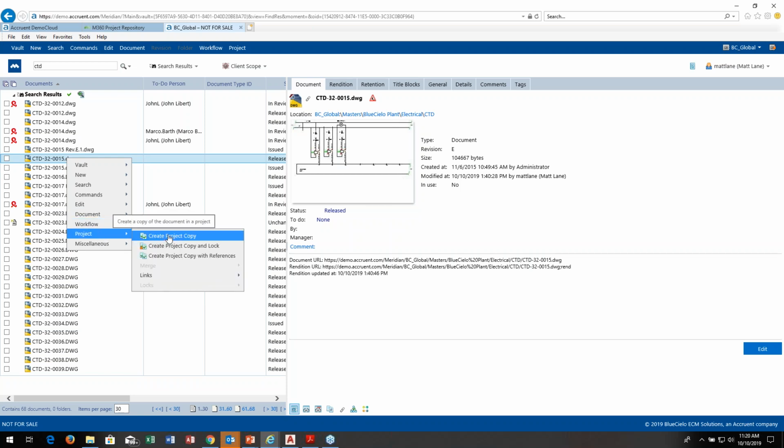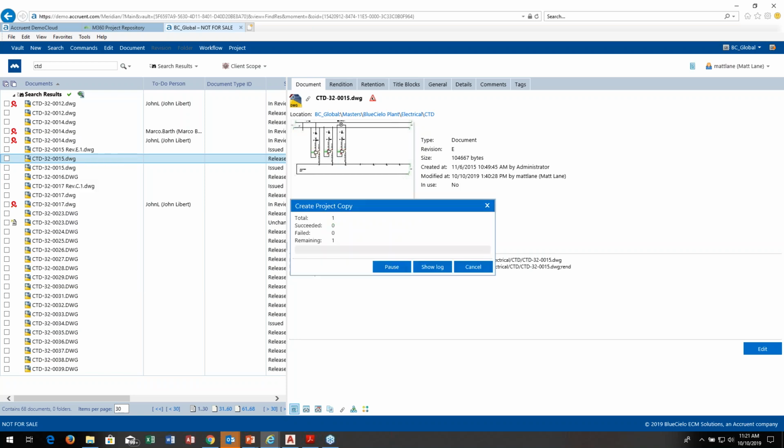So I can take this master or release, and instead of in other systems where you do a check out and directly check out the master, you can do that in Meridian, but in a plant or facility environment, a lot of times it's easier and better to actually create an isolated project copy separate from the master, but still linked to it, so there's no interference or confusion from your operations and maintenance people grabbing something that's still work in process and making an error or causing an accident because they've grabbed something that's not released yet.